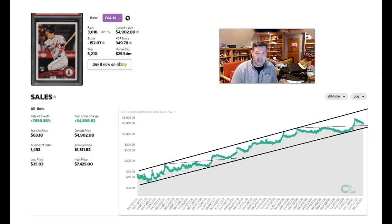This is This Week in Baseball Cards, where we take a technical look at baseball card price action and a few other cards as well. So fundamentals will tell you what is supposed to be happening, but the price action will tell you what is happening. This is not advice. This is just what I'm seeing, what I'm looking at. Disclaimer, disclaimer, disclaimer, yada, yada, yada.